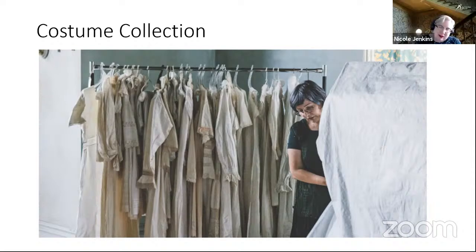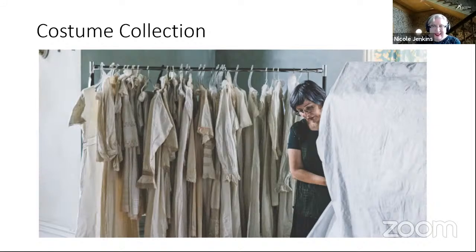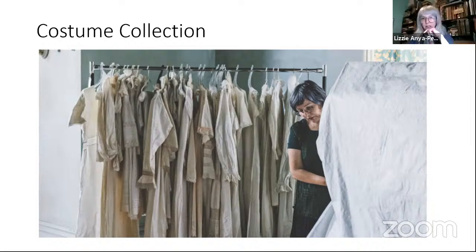Okay, so Lizzie, I first met you about 20 years ago, where you were already working for the National Trust. So how long have you been with them for? I think it's about 22 years. Yeah, and your role has changed quite a lot over that time. It has. It's expanded and grown. And also my research focus has refined as well.